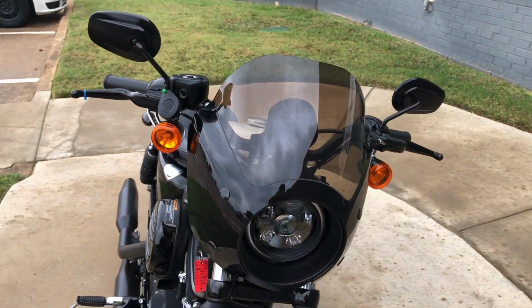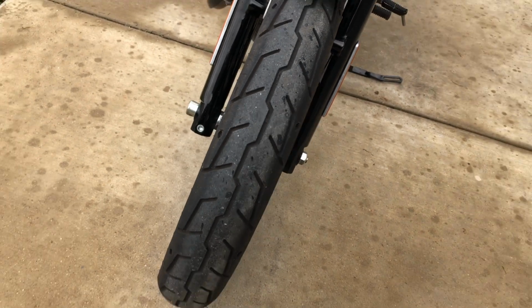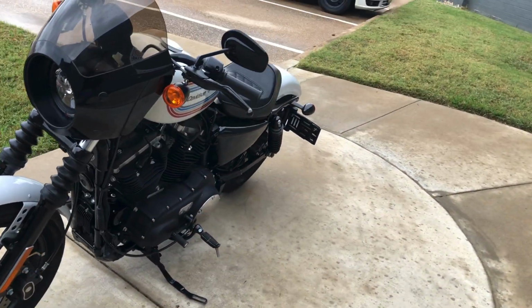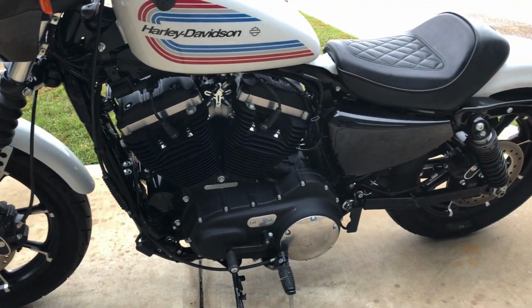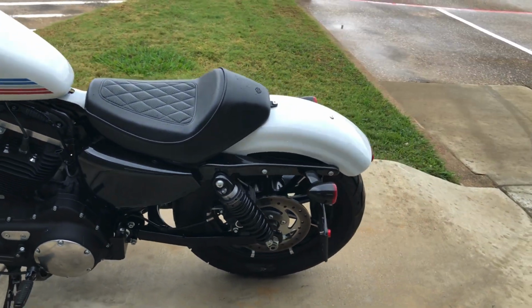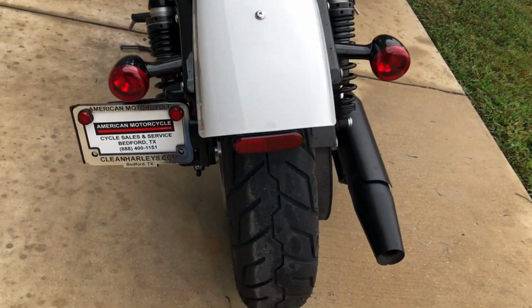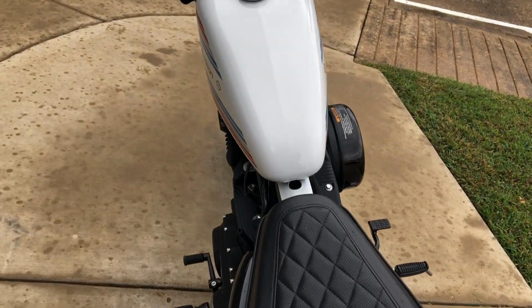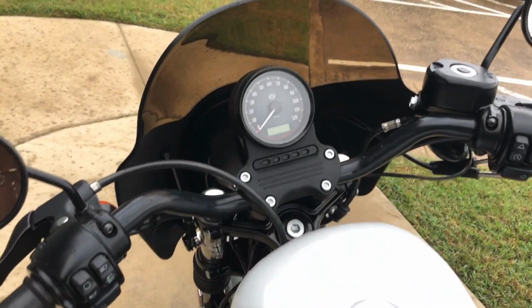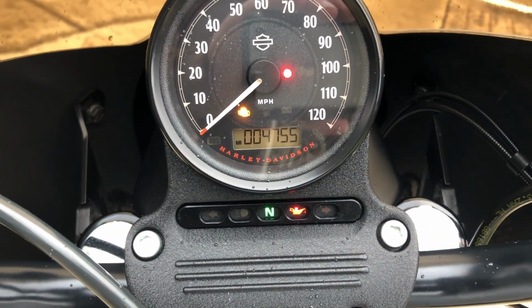It's got an LED headlight. Forks are in good condition. It's a good tread on the front tire. We got the side mounted license plate on it. It's a good tread on the rear tire. And the bike is just under 5,000 miles.